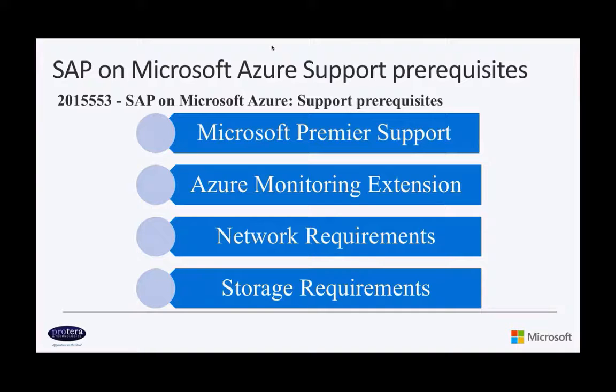The big message is that to put production systems in there, there has to be proper support in case there's a problem that SAP has to look below the application. So if it's in the operating system or below, in the networking, or maybe it's storage I/O, you have to have the proper support for that. So that's a requirement.